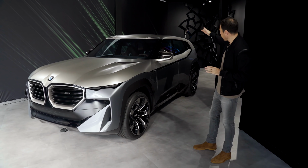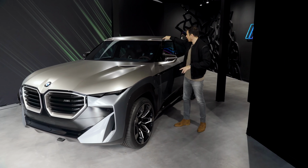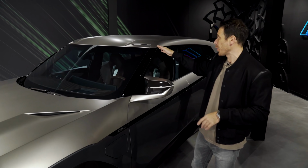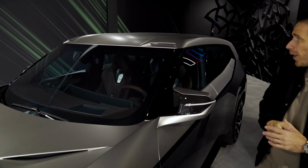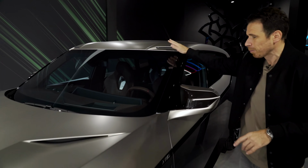All right, so moving to the side, you might see a three-quarter view, and you can see that coupe-ish roofline. We'll get to that in a second, but before we do, on top right here, you also have a set of LED lights. It is quite interesting. We had a chat with Marcus, the designer, so you can check that video out, and he explains exactly why they use that.